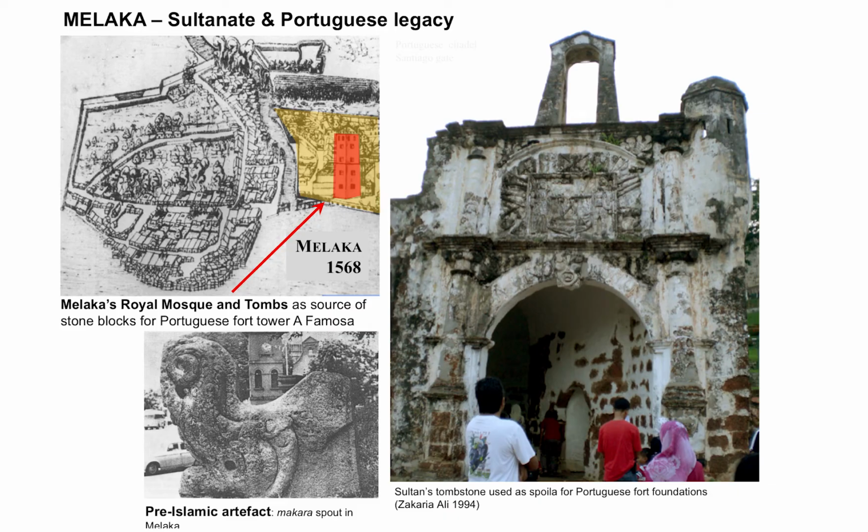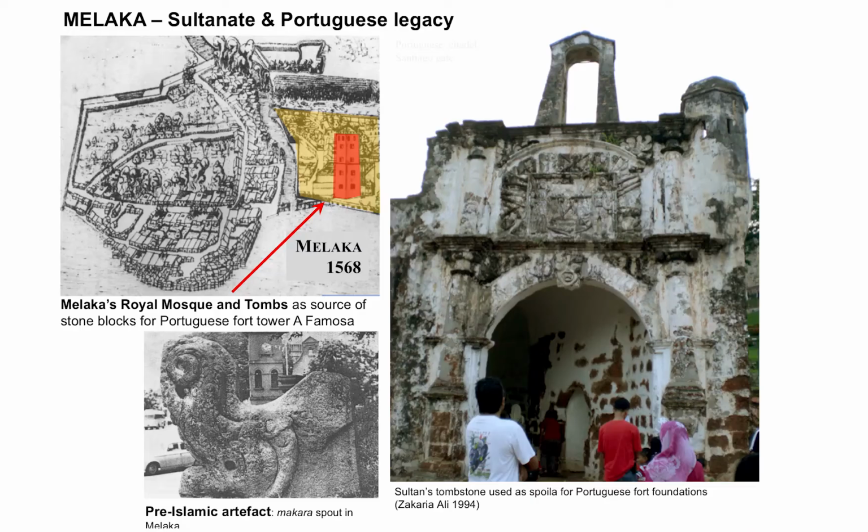Now it might surprise you to be told, I don't know whether any of you have already heard this somewhere. I'll be happy to be told that somebody has already discussed this. I think I have not heard anybody discuss this. The location of the mosque of Melaka, we know for sure exactly where it is. We know it's in the Portuguese sources. And it is exactly at the spot of the A Famosa Tower that is indicated in red. The A Famosa Tower is built on the stone foundations of the royal mosque.